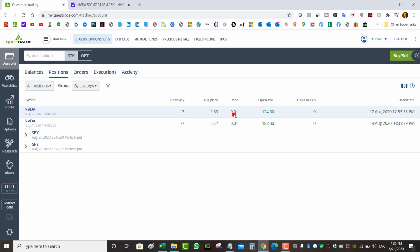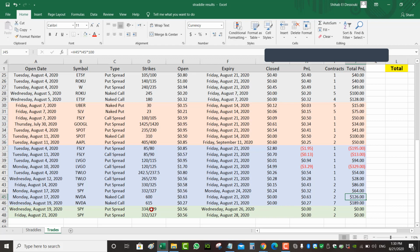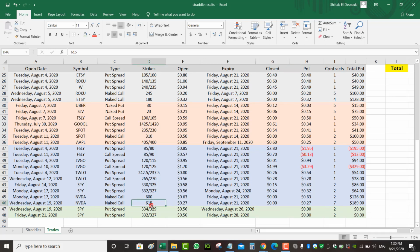But I kind of want to avoid commissions. Plus, I've got 9 contracts because I've got a 600 call and a 615 call. So if I go back to my spreadsheet, you can see that I sold the 615 call as well. I did 7 contracts and I sold it for 27 cents, collecting $189.